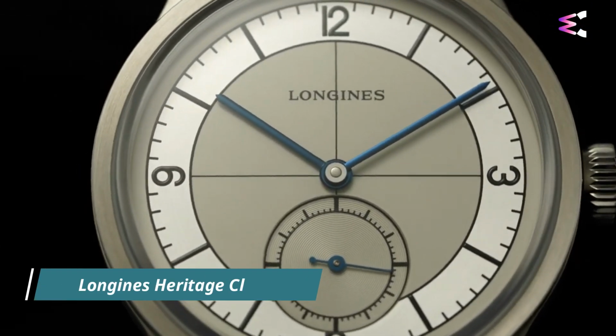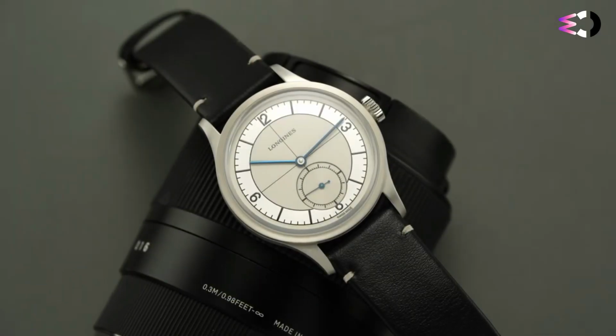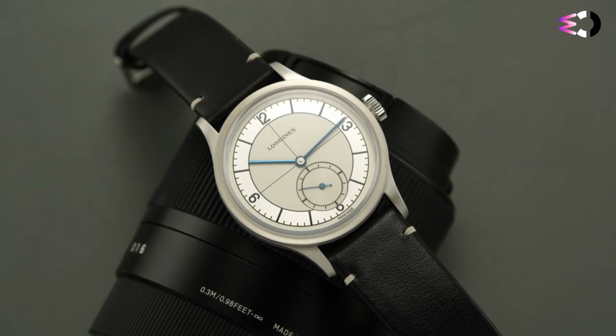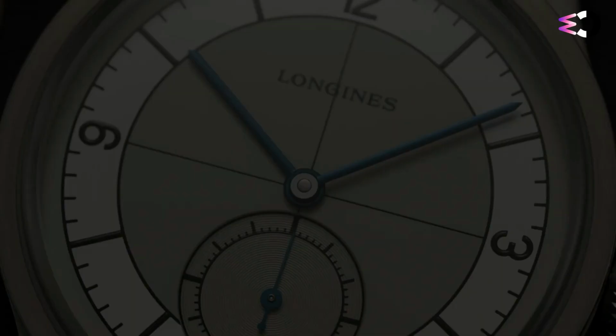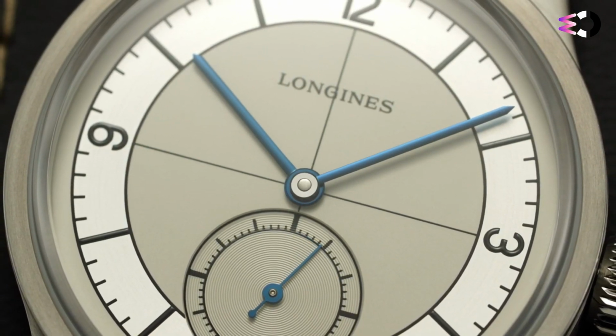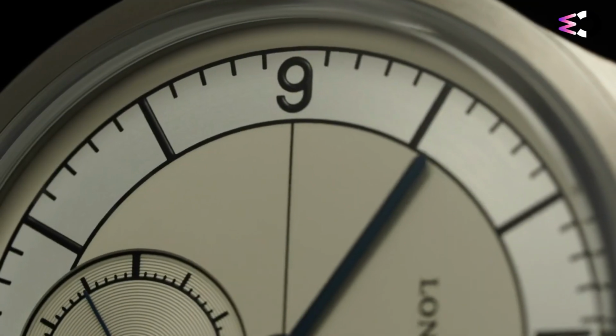The Longines Heritage Classic Collection is a testament to the brand's commitment to preserving and reinterpreting the rich history and design aesthetics of Longines timepieces. Let's start with the case. The Sector's case can best be described as pleasantly nondescript. At 38.5 mm in diameter, it wears comfortably and looks appropriate as a simple everyday.